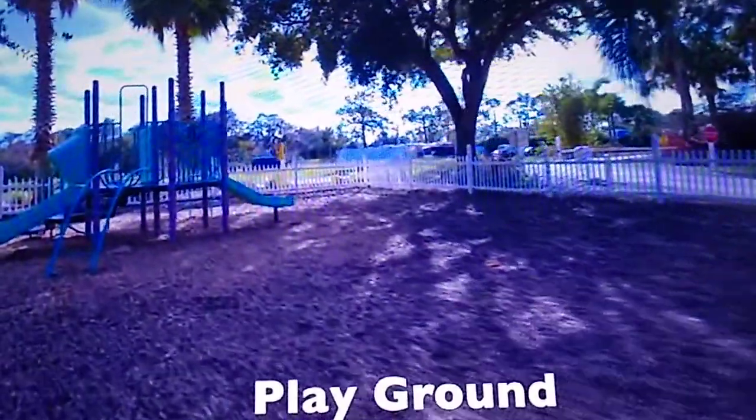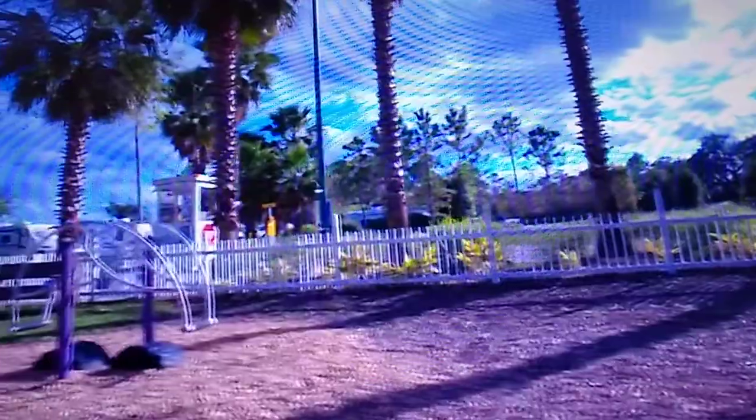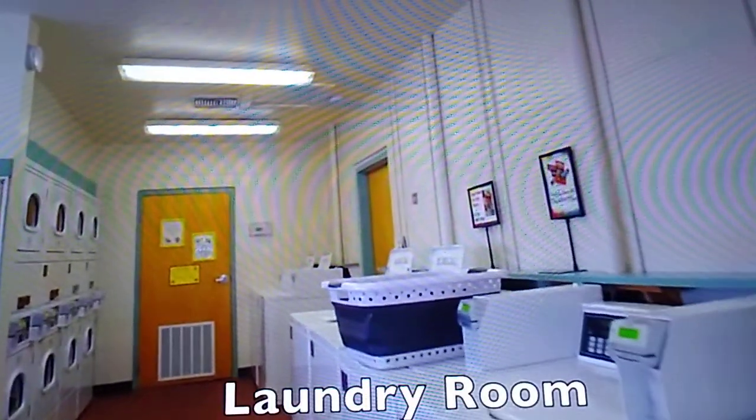Playground area for kids. Nice bamboo. Laundry area. Looks like they got 8 machines and 8 dryers. Is that a restrooms and shower area? Very clean. And a dog park.